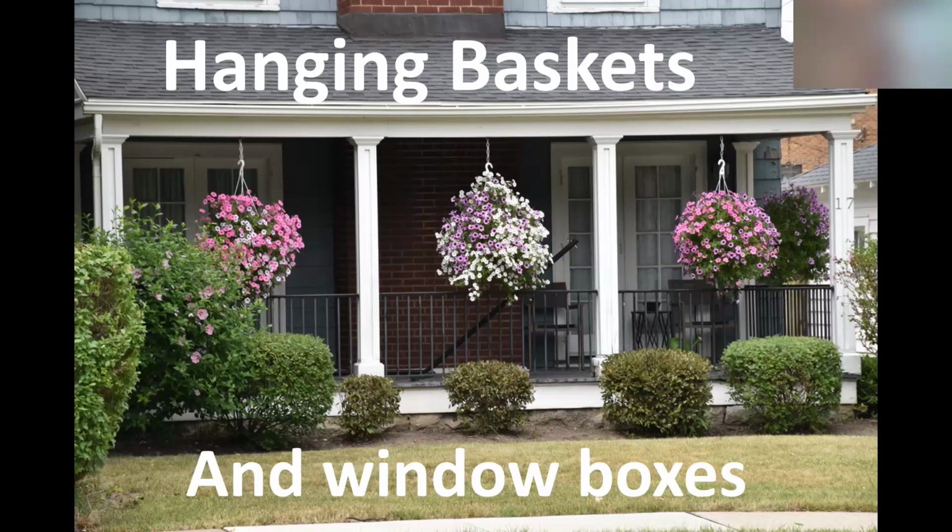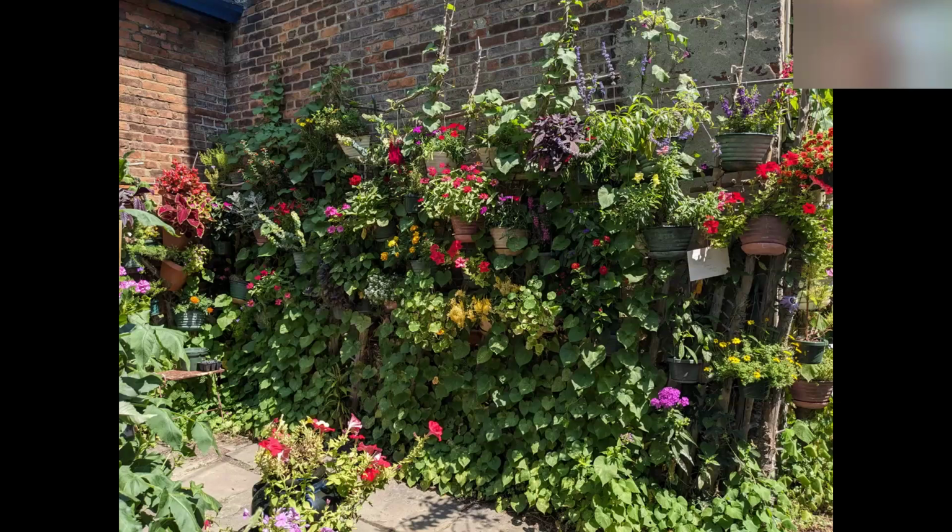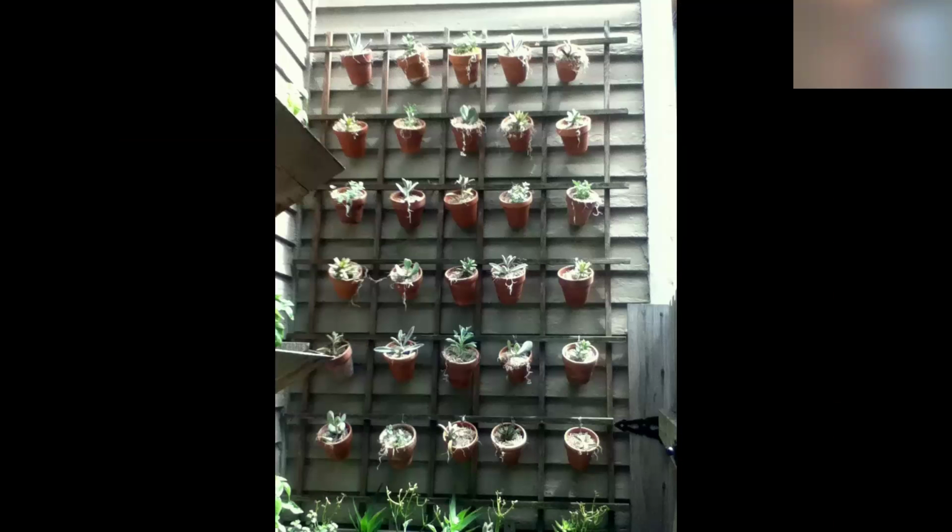Hanging baskets and window boxes. I mean, I just want to know, how do you get them that big? Must be lots of fertilizer. That would be me. If I had a small lot, I would pack it full of hanging baskets. You can see this person, it's a labor of love, all these plants. Somebody has collections, all nice and matching.